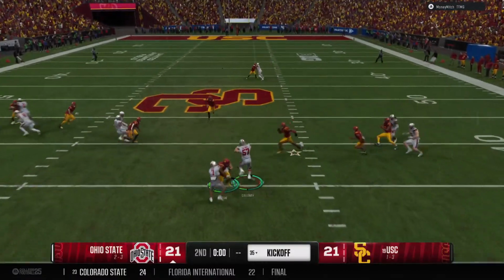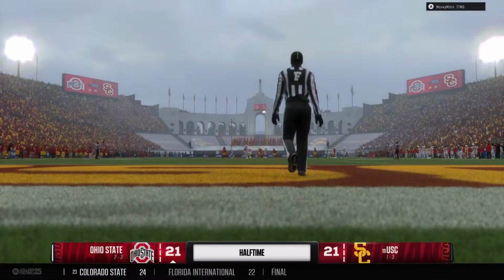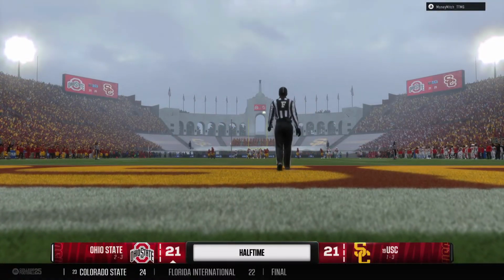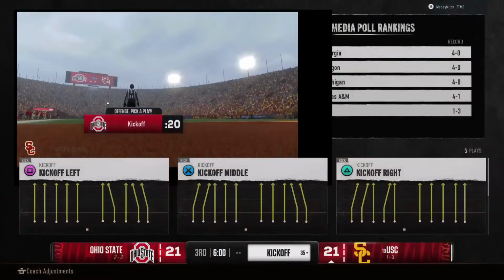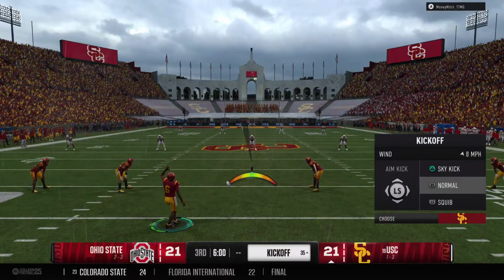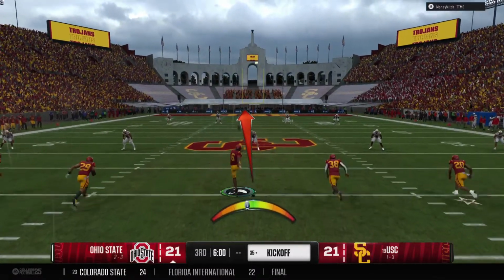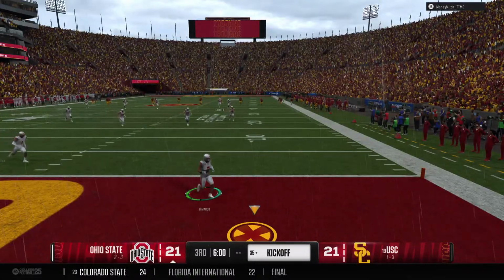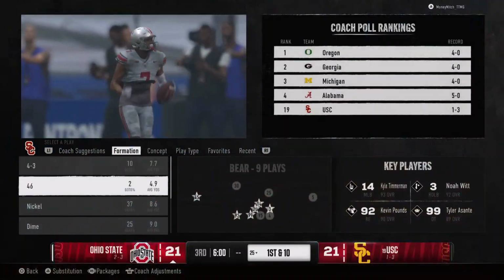Oh, look at Mr. Hands taking the squibber inside the 30. They'll knock him down, and that'll take us to halftime. That's the end of the second quarter. That means it's time to join Kevin in our halftime update. The Trojans will kick it away first, and we'll start the second half. He'll call for the fair catch here.